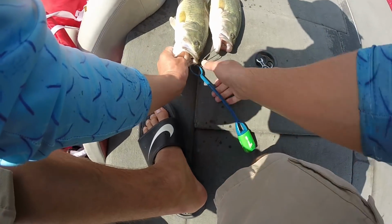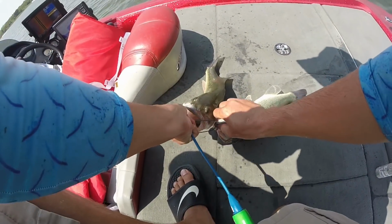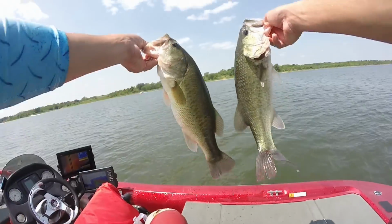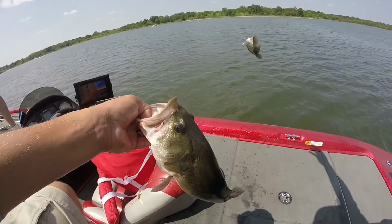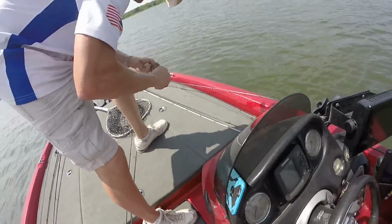Wow. Yeah, I thought he was bigger than that. But look, there's a half pound cull. Nice, Dad. I'm surprised we got that fish. There you go. Half pound cull. See ya. Every little bit helps. Good job, Dad.